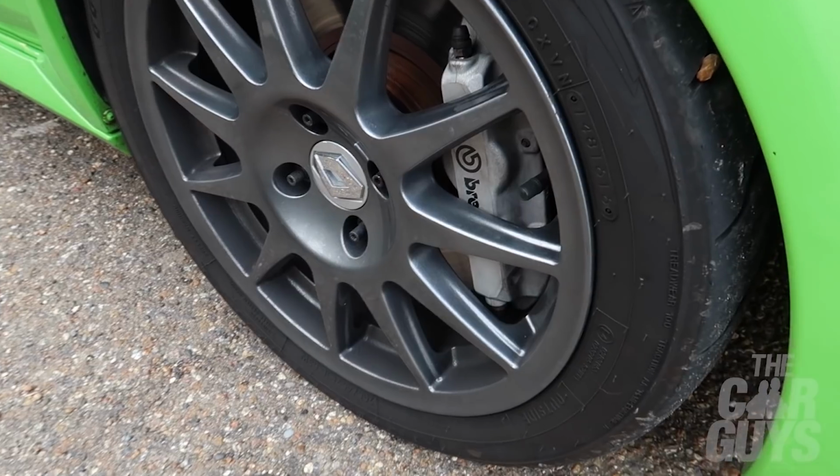We're currently running what can only be described as cut slicks on this car, Toyo R888Rs. It's a bit difficult to get heat in them today because it's a bit cooler, but we've been running it for a little while, about half an hour, to let the car warm up before we started filming, and you can already feel the grip change in the front end.